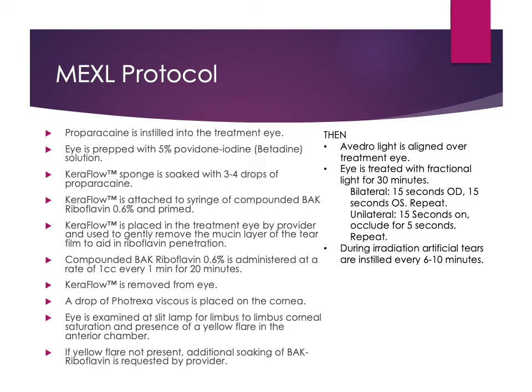The KeraFlow is then placed onto the treatment eye by the provider, and the sponge that's attached to a rigid scleral shell and attached to that tubing can then be used to gently remove the mucin layer of the tear film to aid in the riboflavin penetration. This is done first by placing the KeraFlow underneath the upper eyelid, usually gently retropulsing the globe to pull the lower eyelid over the base of the device, and then with the patient looking up, the device is moved slightly up and down. With the patient looking down, again with closed lids, it's moved slightly up and down.